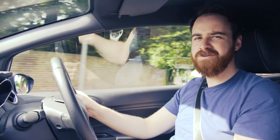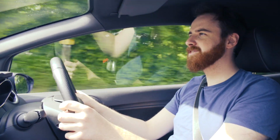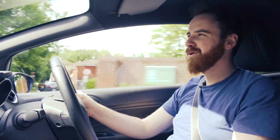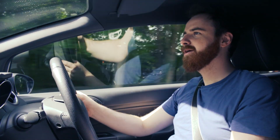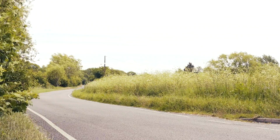Yes, the ST200 took everything that Ford had learned about making performance cars over the previous 25 years and threw it straight into a small car. And it is absolutely wonderful for it.